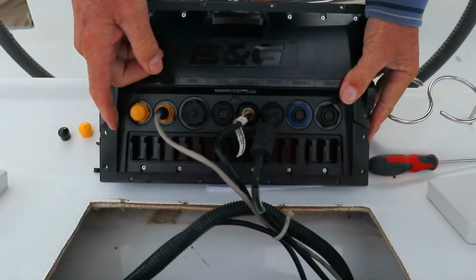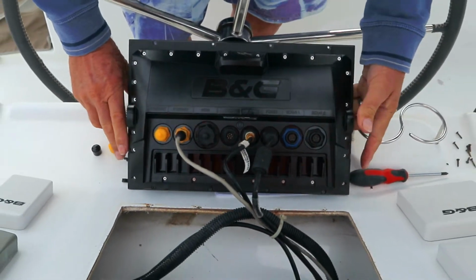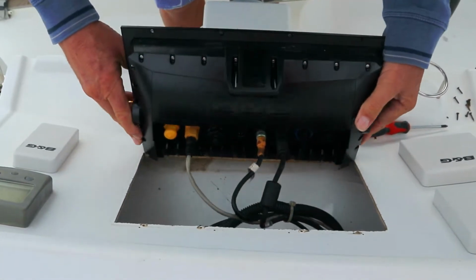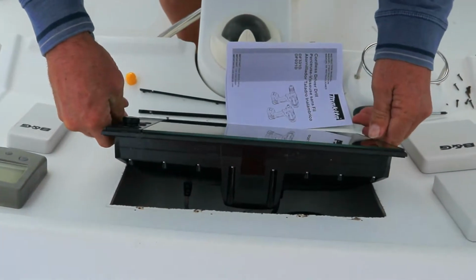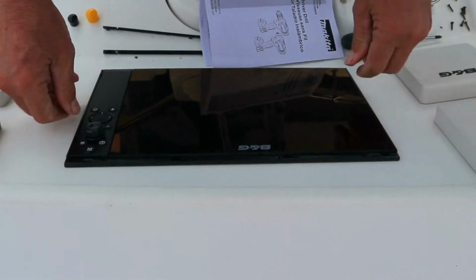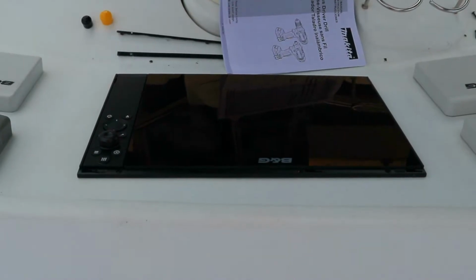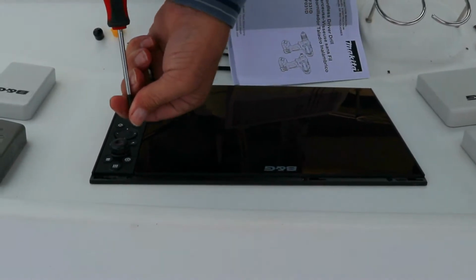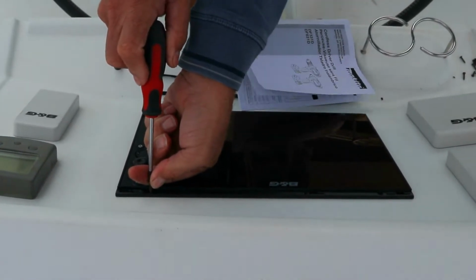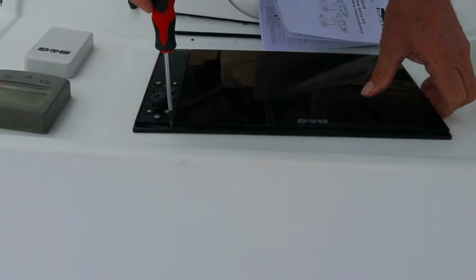Alright, all plugs, all my cables are in. Awesome. Now it's just a matter of plunking her in. Here it goes. Plunk. There it is. Do you have the gasket on it? Gasket is on. Okay, and I've drilled the holes. Holes drilled, screwing in the screws. All the screws are in.